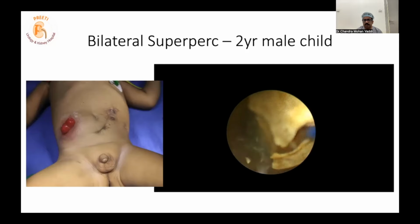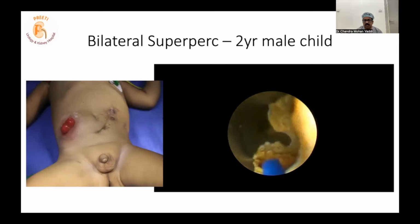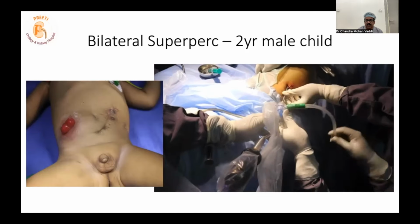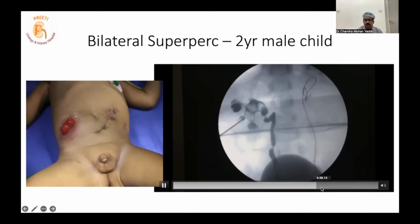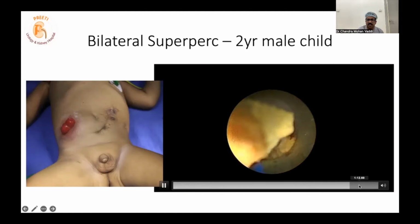So this is the Shah suction sheath. Continuous suction, even inside the lumen of the Shah sheath you can use this. And after finishing one side, the other side is also done. Same procedure, there is nothing new, and complete suction is done.